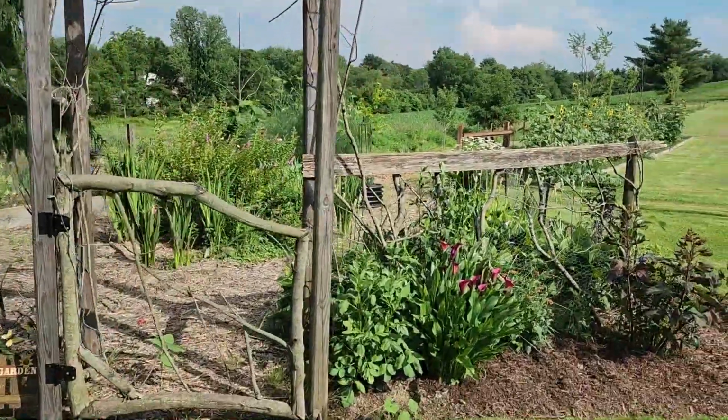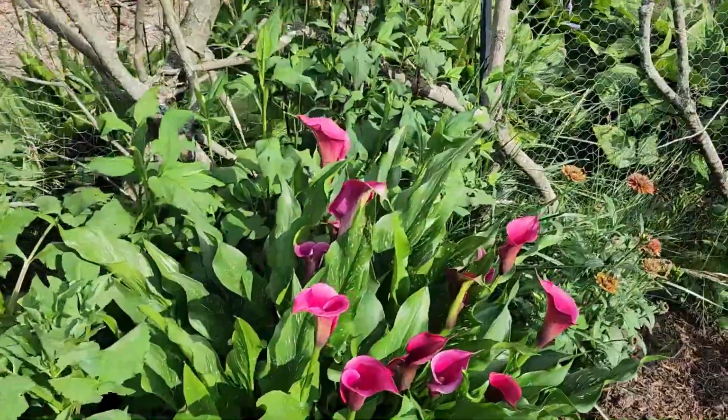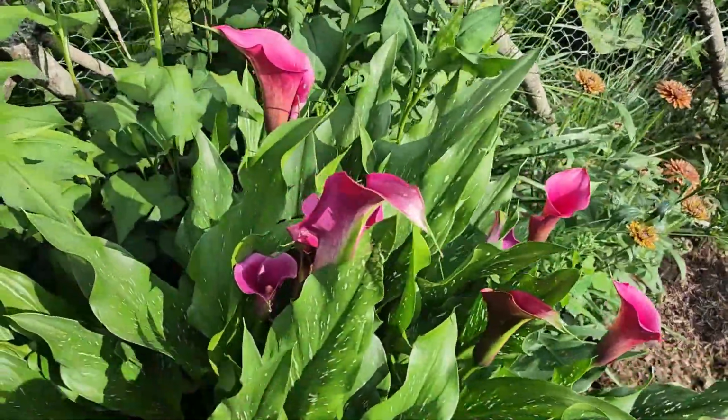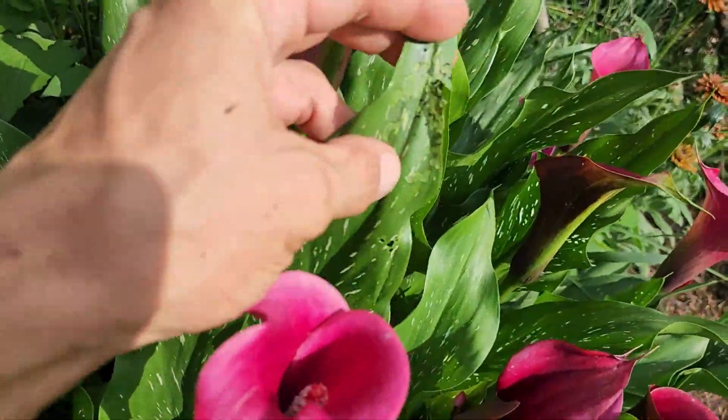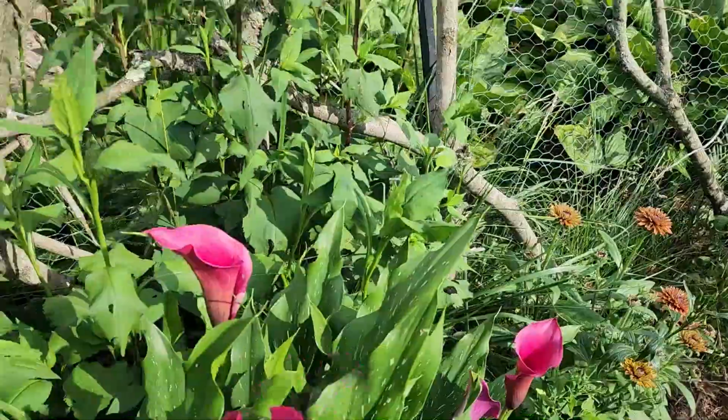Down here at the vegetable garden, we have another dahlia that I planted next to the entrance, and a calla lily that is just blooming beautifully, having a lot of blooms on it. And it looks like we're getting some damage, probably from some more Japanese beetles. I gotta get a trap up.